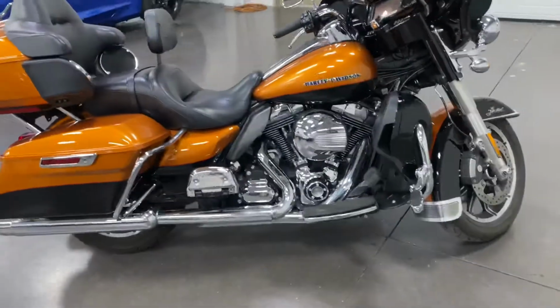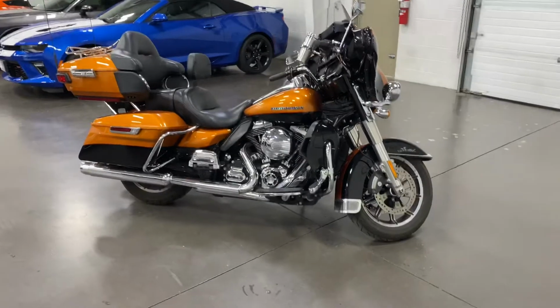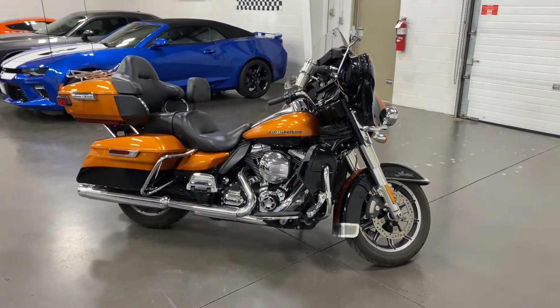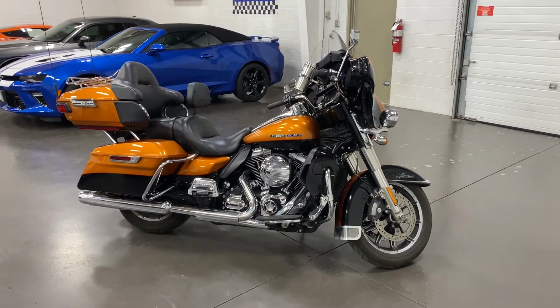Just a fabulous bike. So there you have it, folks. Right color and everything. There it is. It's available here at MunroMotors.com. That's a 2014 Harley Davidson Ultra Limited, loaded up and ready to ride.